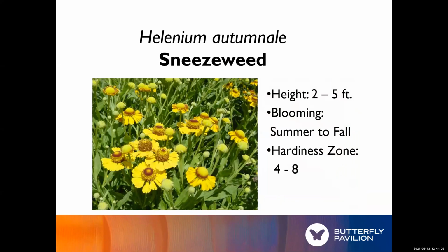Sneezeweed is another one. I guess it has a funny name. I was looking this up. It says that its name is based on the former use of its dried leaves, which were inhaled to cause sneezing that would supposedly rid the body of evil spirits. So if you feel like you have a problem with evil spirits, this might have a dual purpose in your butterfly garden. But it does bloom about summer to fall.